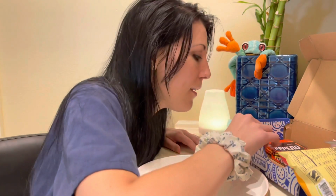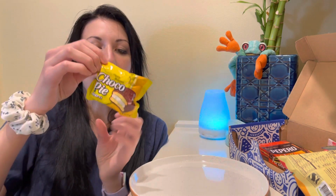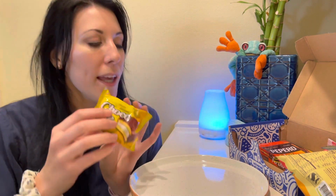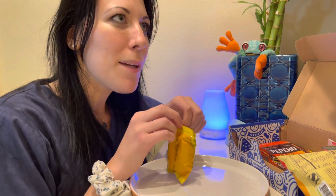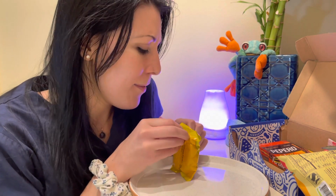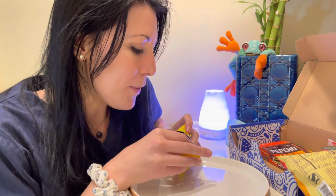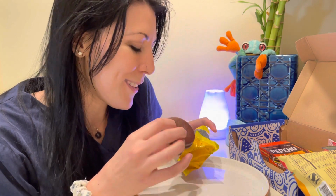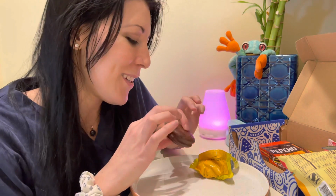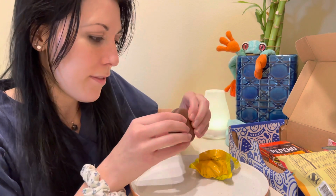Next thing I see. Ooh, oh, yum! Choco Pie banana. It looks like those little moon pies. Do y'all like the banana moon pies? Or is it vanilla? Maybe it's both, I don't know. They also make chocolate ones. This one is chocolate banana. So, yum, that already sounds good. I'll just have a little tiny bite. Well, I'll break it in half.